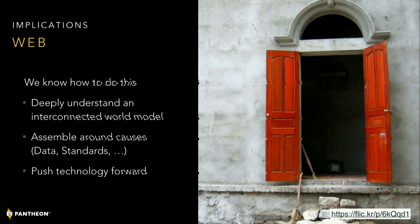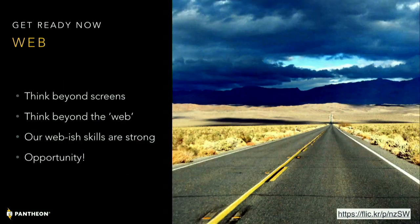Again, we know how to do this. We deeply understand an interconnected world model. It's what we've all been working on, both in terms of what we build and how we operate, as a community, as a group of people building software together. We know how to assemble around causes, and we know how to push technology forward. So I would encourage all of us, as we look to the future and reflect on what's next, to think beyond screens, to think beyond what is narrowly called the web today, with optimism, knowing that our webbish skills are really strong.